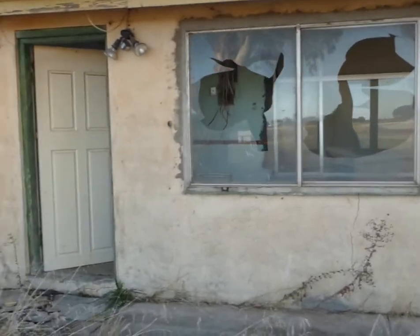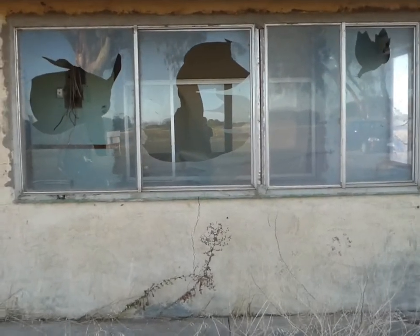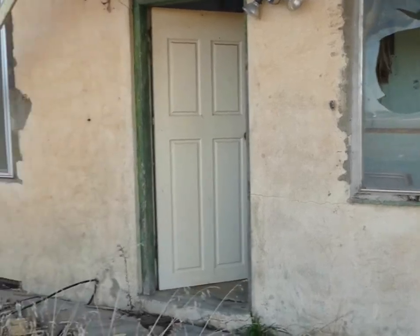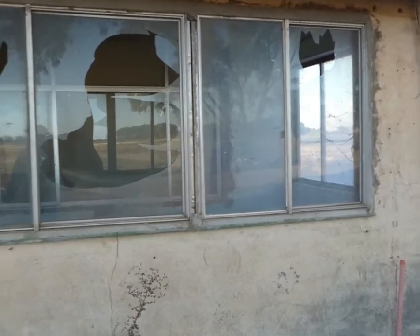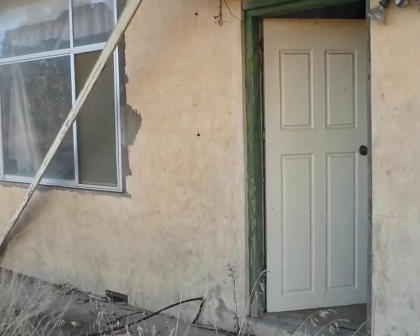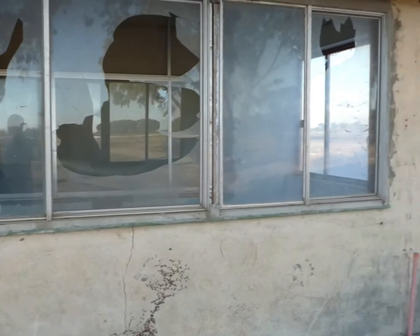Now, I have spoken to the owners of this property and I do have permission to be here. It's just disappointing that there has been a lot of vandalism over the years. They're fed up with it. So just a word of warning to everybody who watches these videos, please don't vandalize an abandoned house. If you see it on the side of the road, admire it by all means, but don't start vandalizing and breaking windows. I have a bit of respect for other people's property. I do this because I really enjoy doing abandoned locations and paranormal investigations.